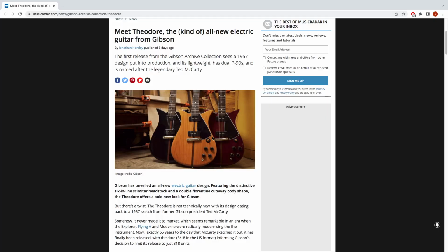Somehow it never made it to market, which seems remarkable in an era when the Explorer, Flying V and the Modern were actually modernizing the instruments. Well, the Flying V and the Explorer look really good. Yeah, those are amazing. And who knows, maybe if this was out back in the day, it'd be proper normal. Maybe.